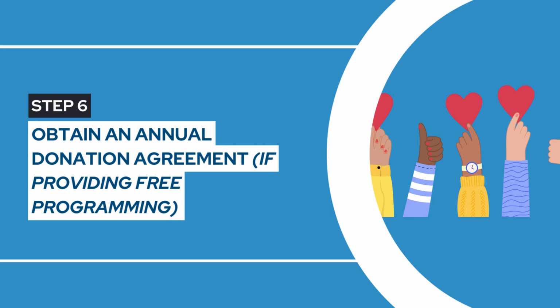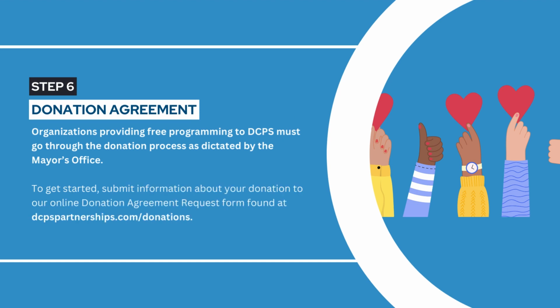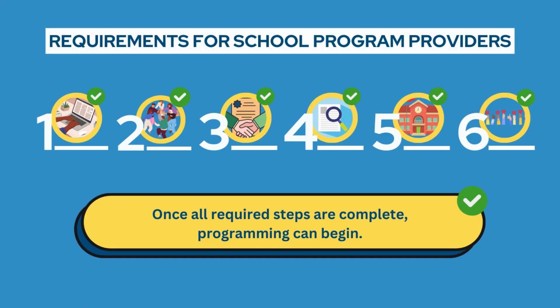Step 6. Obtain an annual donation agreement if providing free programming. Organizations providing free programming to DCPS must go through the donations process as dictated by the Mayor's Office. To get started, submit information about your donation through our online donation agreement request form found at dcpspartnerships.com/donations.